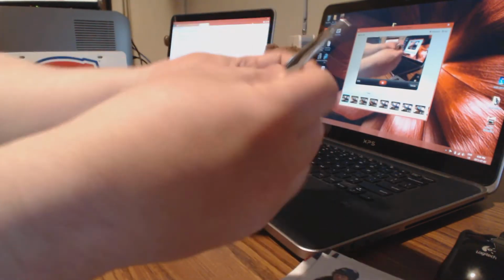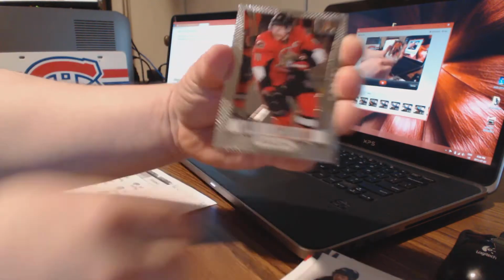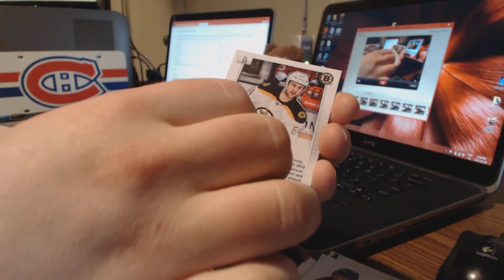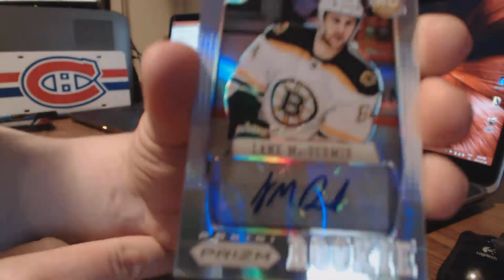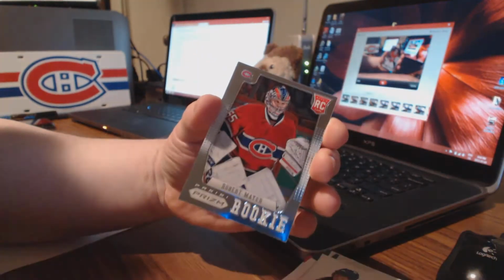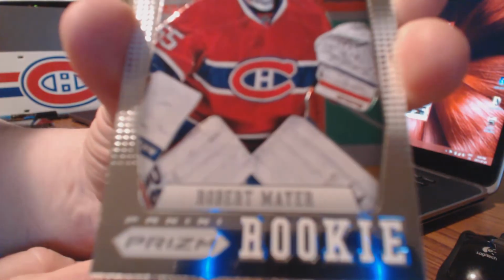And now we have our Prism pack. We've got Daniel Alfredson. Oh, we've got an auto. Very nice. An auto for Boston. Looks like autos are always turned the other way. So Lane McDermott. Nice. Nice hit for Bummer Boy. And goalie for Dino Digi Robert Mayer. Canadians. So not too bad.